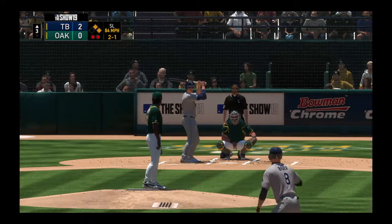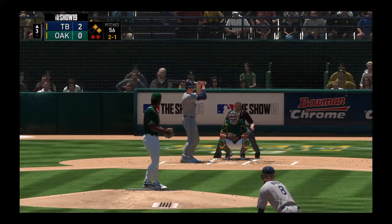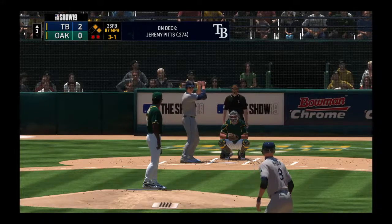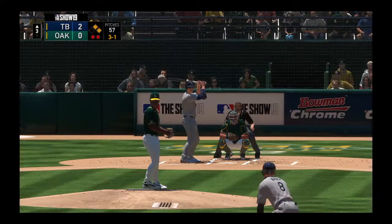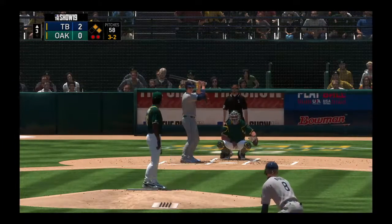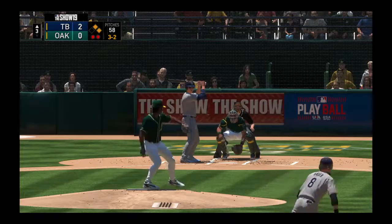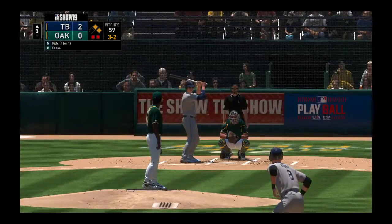And a slider misses here. 2 balls and a strike. Ball 3. He's had command of his pitches all day. Hasn't walked a soul. But we find ourselves in a 3-ball count here. Want to see how aggressive he gets in the zone. And it's fouled away. Ready with the payoff pitch. Yanked on the ground down the line.